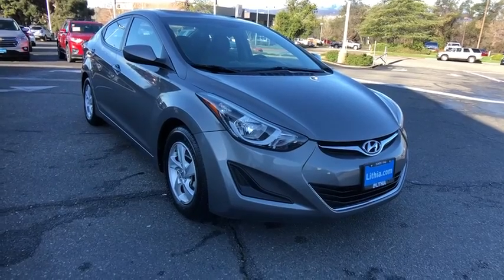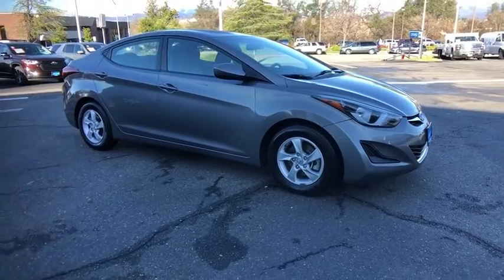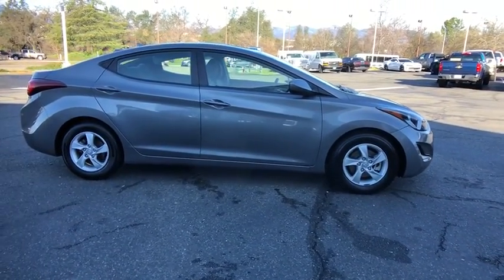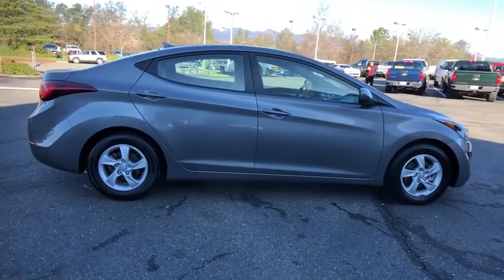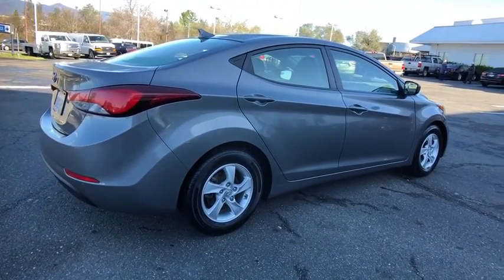The 2014 Hyundai Elantra. The Elantra boasts the most interior room in its class and gets an exceptional 35 mpg. With its luxurious standard features, the Elantra is an easy choice. This vehicle has less than 55,000 miles. Here are some of this vehicle's great options.